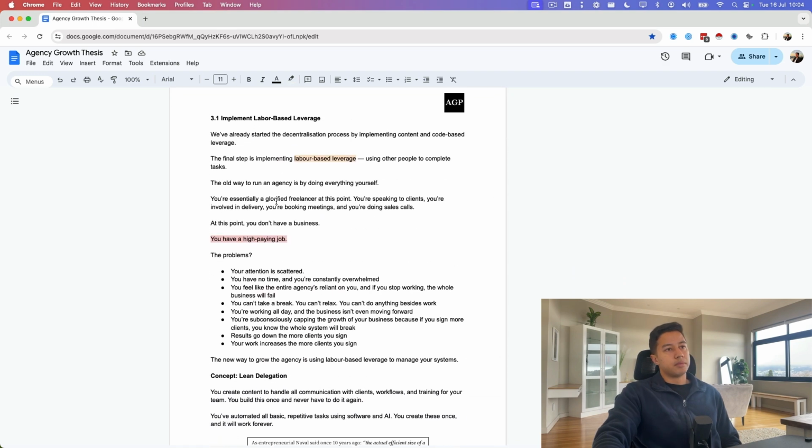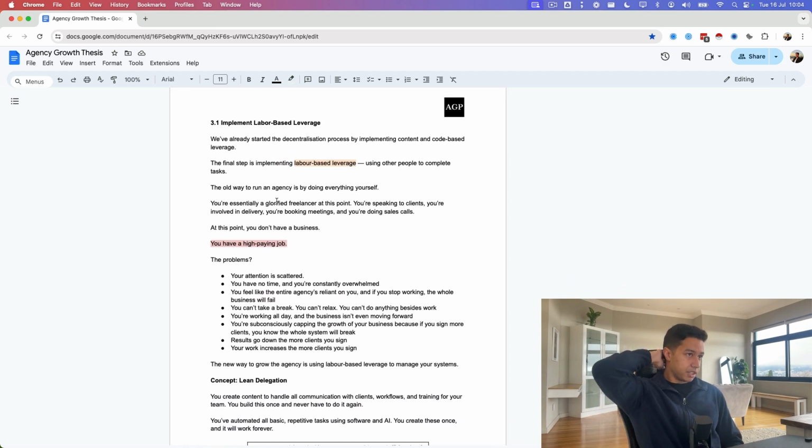Okay, so 3.1, implement labor-based leverage. We've already started the decentralization process by implementing content and code-based leverage. The final step is implementing labor-based leverage to complete the final task, to run the whole system.